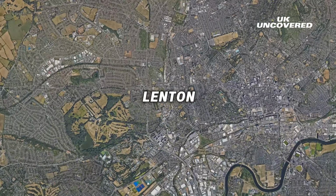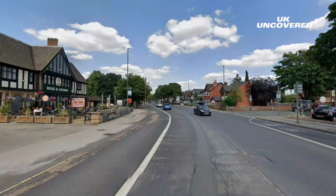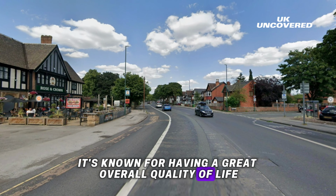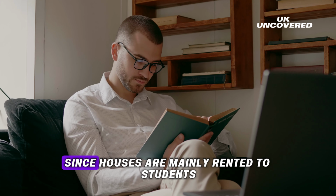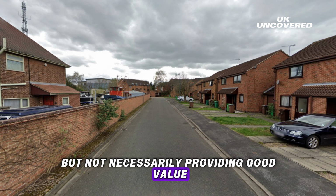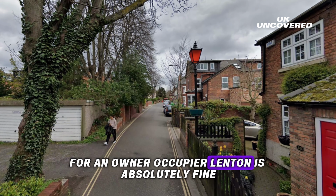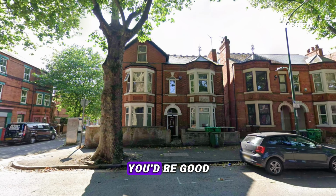Next one is a blend of comfort and accessibility, Lenton. It's an energetic and busy neighborhood located in the middle of Nottingham. It's known for having a great overall quality of life, but also known for being an overpriced area since houses are mainly rented to students, driving the price up but not necessarily providing good value for an owner-occupier. Lenton is absolutely fine. As long as your room isn't on the ground floor, you'd be good.